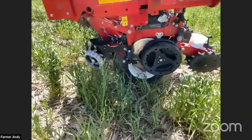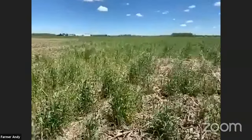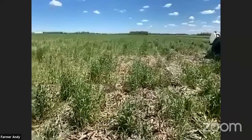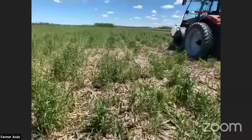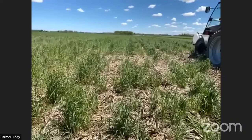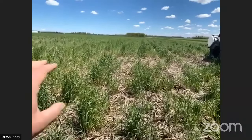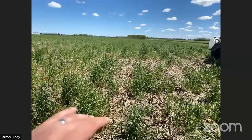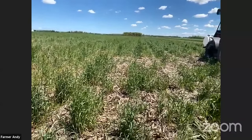Pesticides and herbicides. You guys can see here, we also employ cover crops to help with weed suppression and disease suppression as well. From a herbicide perspective, a couple different things that we're using to make sure we keep our fields clean of weeds that don't rob any yield from us. And these cover crops help us do that as well.